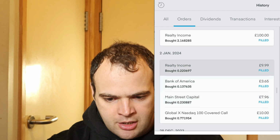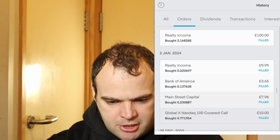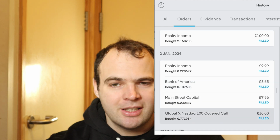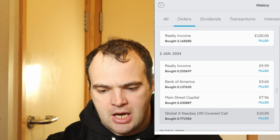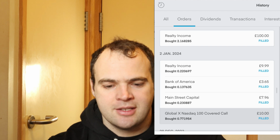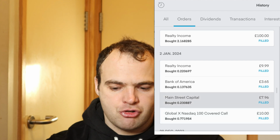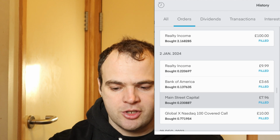So 2nd of Jan, I bought Ticker O, Bank of America, Main Street Capital, QILP. That's pretty much my weekly buys. So every week I invest £30, and this is roughly how it goes. Depending on how the stock market is, where my stocks are sat at is where I'll invest. But I'll always invest in Main Street.